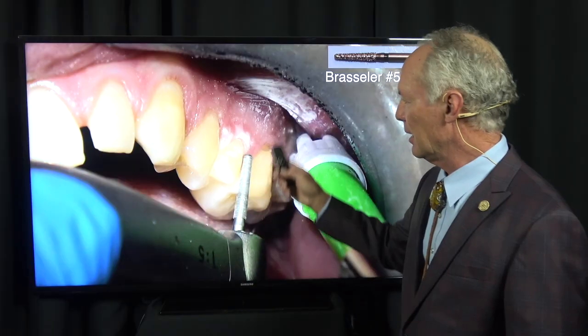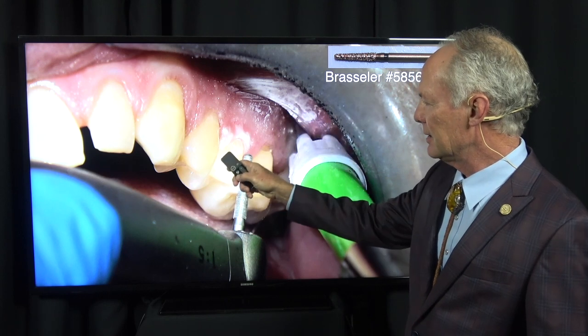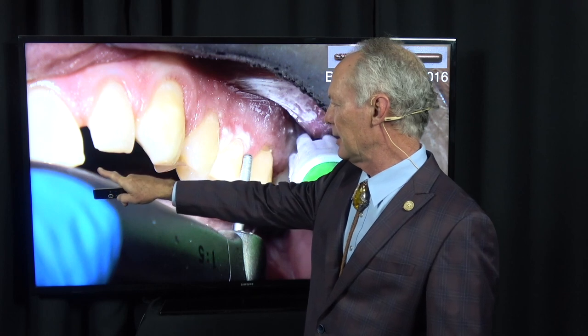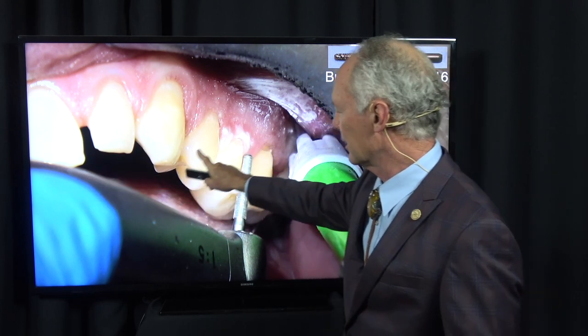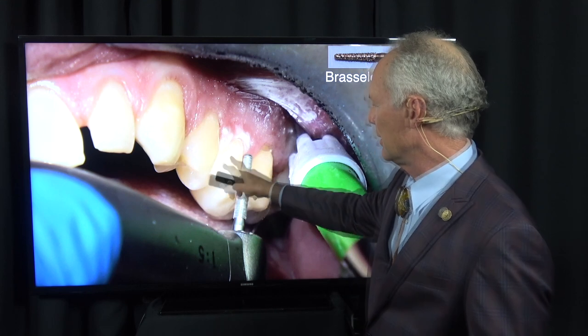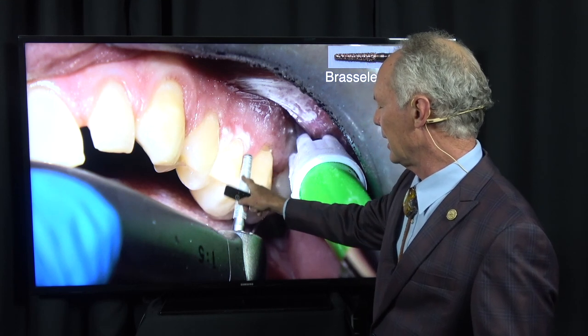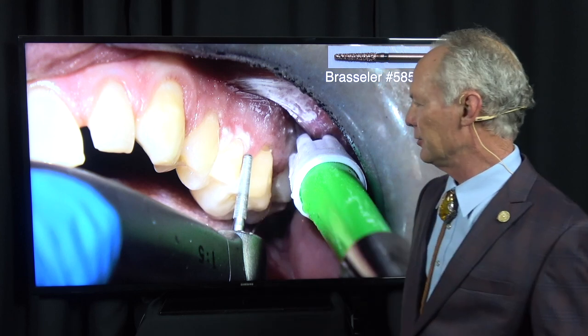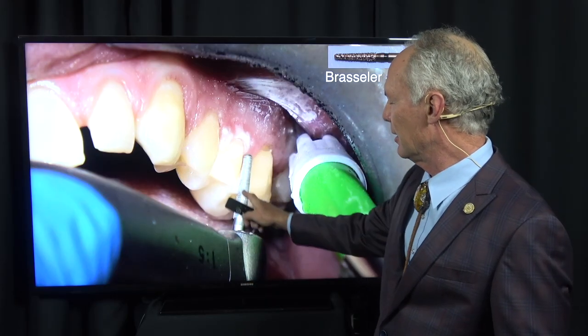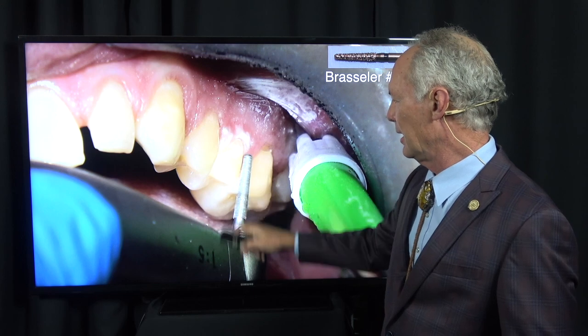Now I break the contacts between the teeth from the mesial of the cuspid to the mesial of the other cuspid. I don't break the contacts between the cuspid and the bicuspid or the two bicuspids or the second bicuspid and the first molar. There's a reason for that. You can watch my video on the importance of wrapping, and I go over why I do break the contacts between the cuspids and I don't between the bicuspids and the molar.